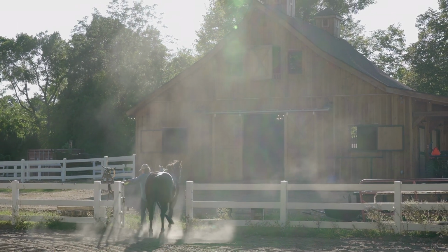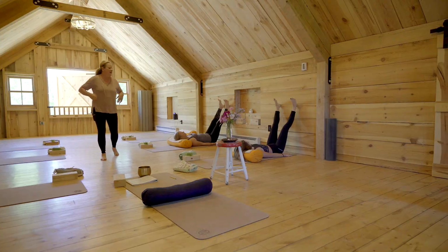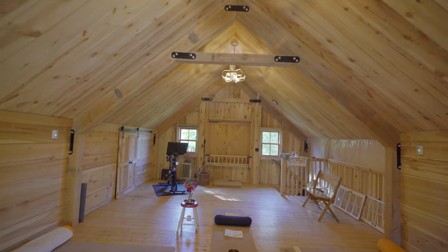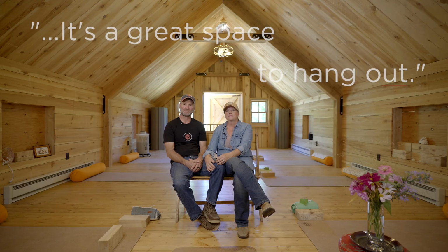Yeah, it's a horse barn first, but this space up here is really recreation space. Aaron teaches yoga up here. I work out up here. We've got a Peloton. Yeah, it's a great space to hang out.